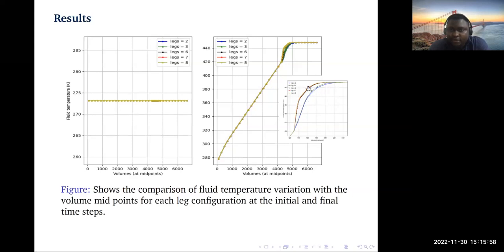I extracted this part to show you that as time goes on for different volumes in our rock domain, you see a drop here. If you look at leg 1, leg 2, leg 3, it's almost the same, but at least leg 3 is better than leg 1 in the amount of heat extracted. But the funny thing is that as you increase to maybe 5 legs, 6 legs, 7 legs, it reaches a point where it's almost constant. So however many legs you use, nothing will change.